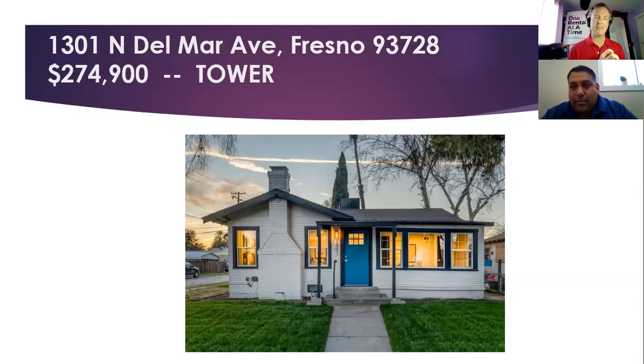So I think the tower, if you're looking for that mix of cash flow and appreciation, the tower is probably the best area. We'll see a couple of areas coming up that may have more appreciation, but you won't have that market that offers some cash flow and appreciation like you'll see in the tower. It's a special place in Fresno.